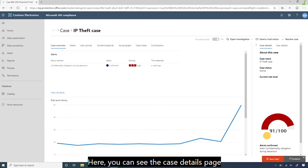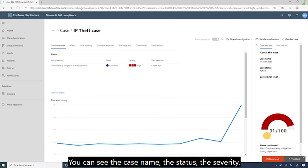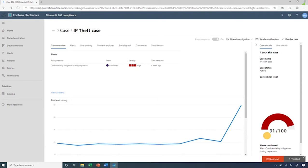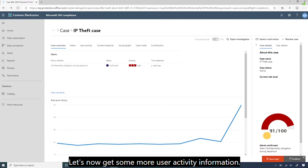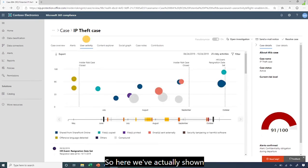Here you can see the case details page for the case that we just created. You can see the case name, the status, the severity. You can see the policy matches that are tracked in this specific case. It shows the risk level graph. As you can see, it starts from 23 and goes all the way up to 92. Let's now get some more user activity information. So here we've actually shown the user activity timeline.